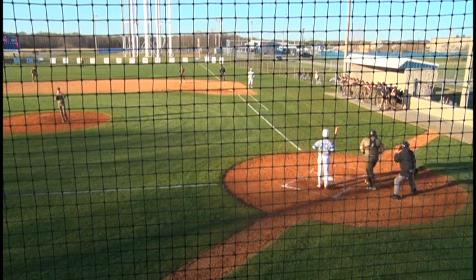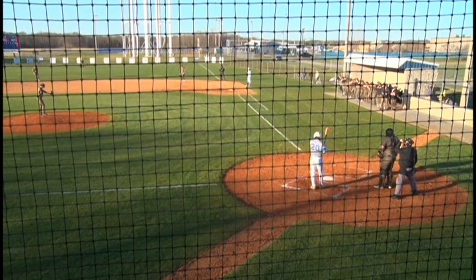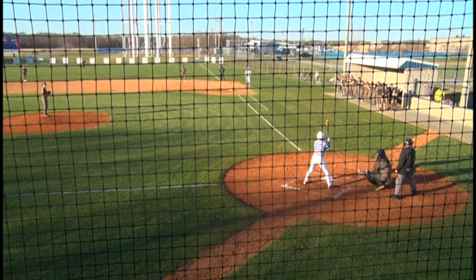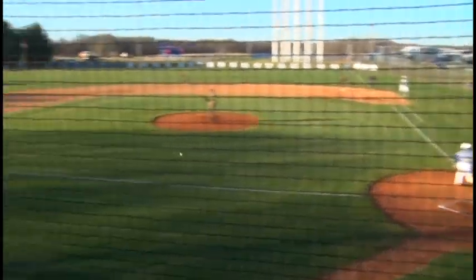Bottom of the 3rd here at Macon County High School as the Tigers take on the Smith County Owls. Braylon Flowers up to bat for the Tigers. Gammons, number 3, the pitcher for the Owls. Here's the pitch to Flowers.